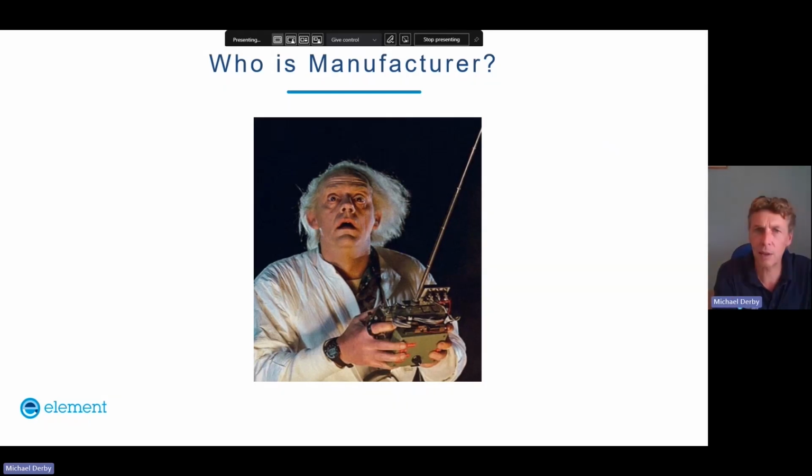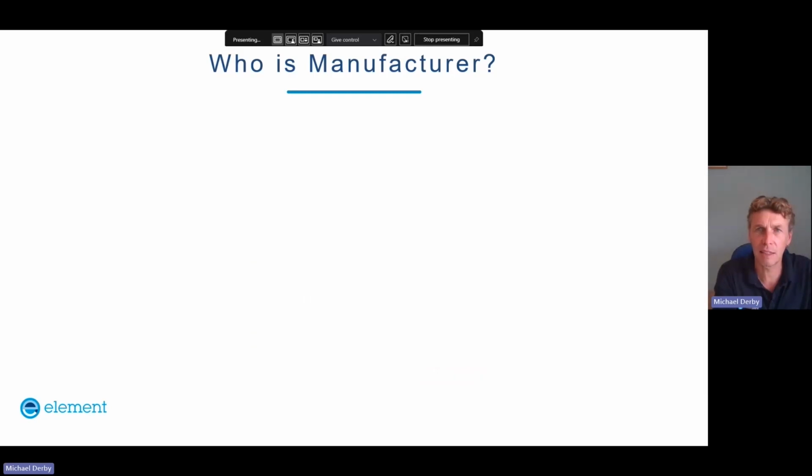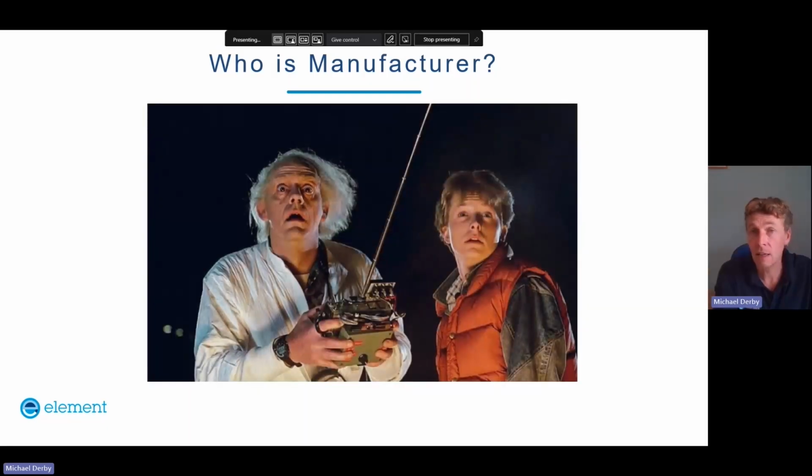Whereas nowadays, that's not so much the case. Reality is, nowadays, the person who gets into all the adventures and has all the responsibility doesn't actually know how the product works. They're the one that all the focus is on, but they don't necessarily know how the product works. And that's typically the person who's using or installing the radio module.